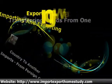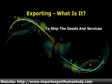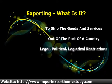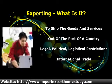Exporting is the process of transferring one good from another country to the country in which your operations take place. It's the opposite of how to import. Again, this process is subject to relevant legal, political and logistical restrictions. Export forms an important and basic component of international trade.